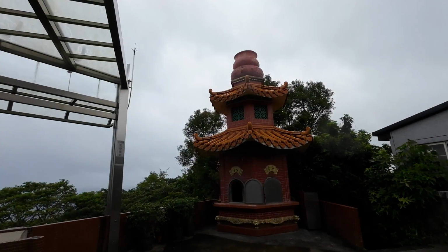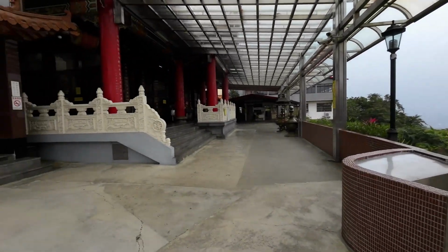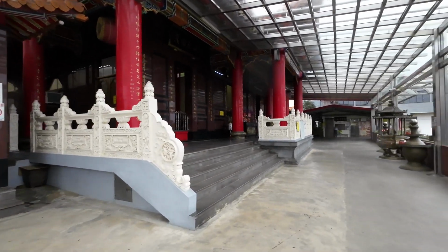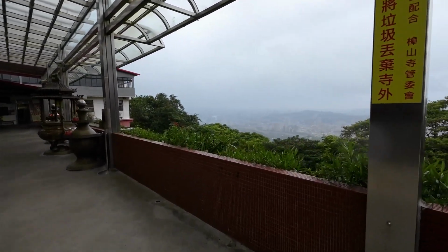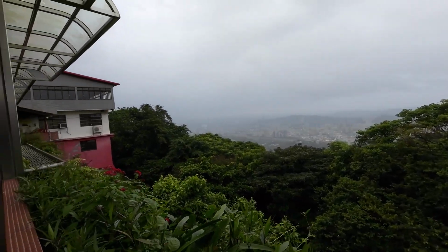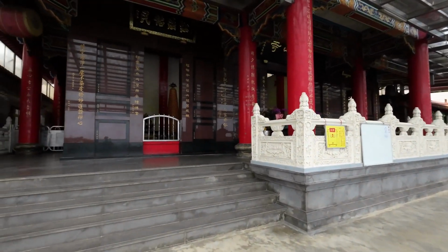So we finally made it over here. This is what I wanted to come and see. This is, I don't know how to say it exactly, but Zhangshan Temple. And it's just up here on the hill, overlooking the southern part of Taipei. I know it's kind of hard to see it in all those clouds. So let's take a look inside of this temple.